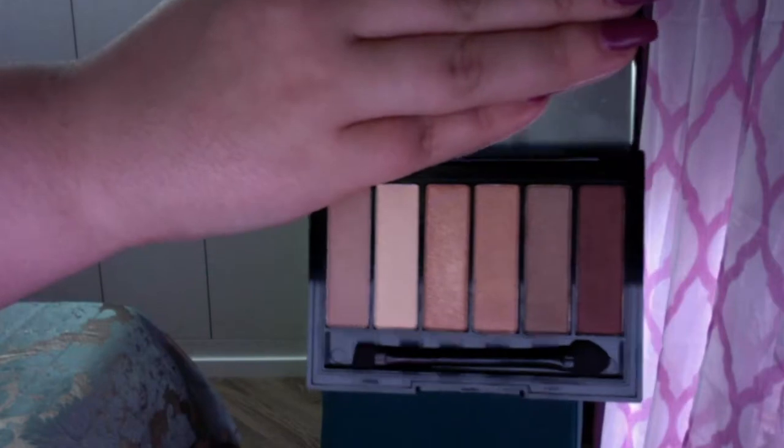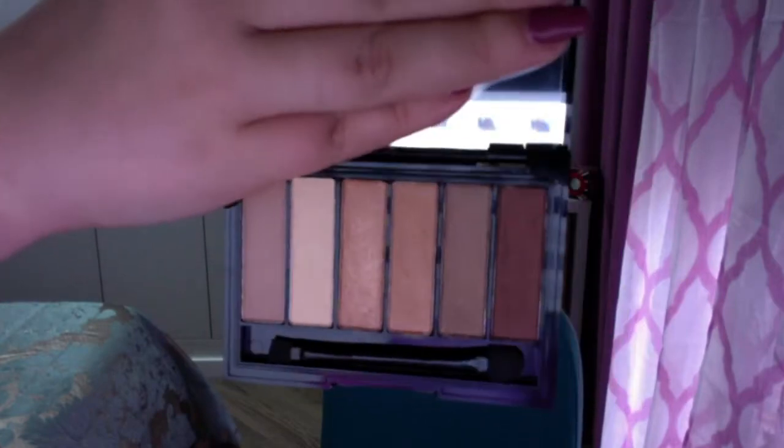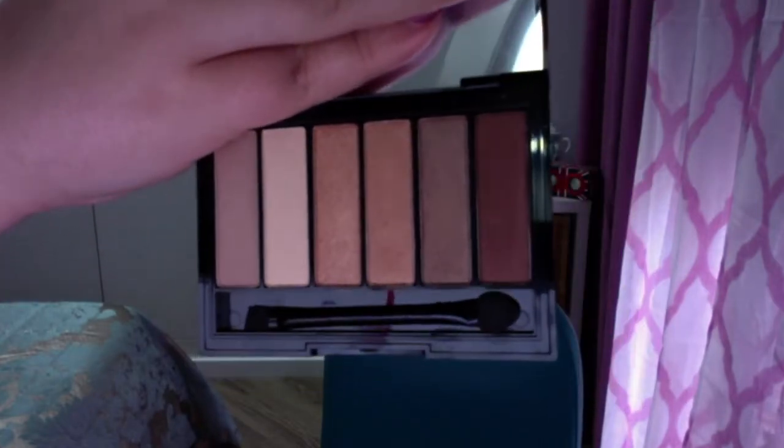Now we're gonna go to the second one, the petite one. This is beautiful. And they all come with like a little brush. So if you don't have any, this part here, it's very, very hard. I don't like it, but this here is good to apply pigments. So again, let's do some swatches.